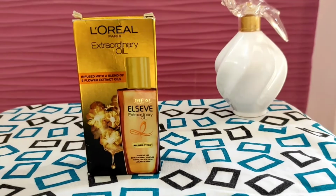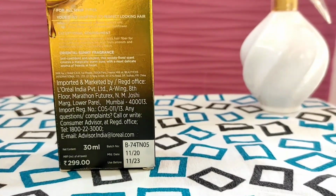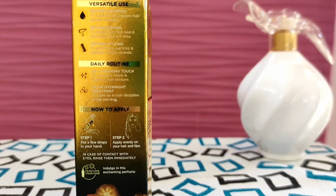This goes in my makeup bag as a frizz tamer on the go. The best thing about this is it does not weigh your hair down.